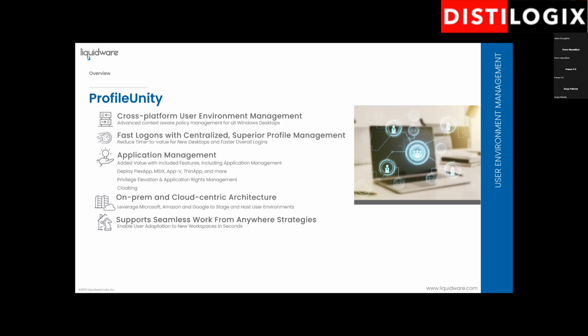but I'm definitely talking about other ways to deploy an application, which might be MSIX, might be AVD. There will be an interesting use case about AVD, by the way. I will mention it when presenting the FlexApp packaging console. So consider also the Profile Unity tool as a tool to manage your applications or to have an application strategy.